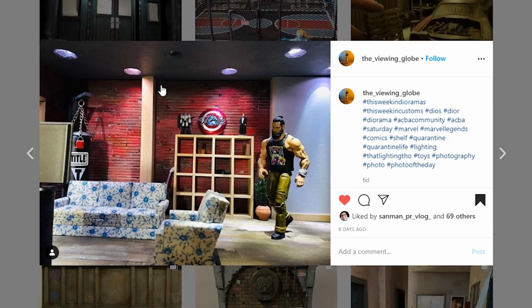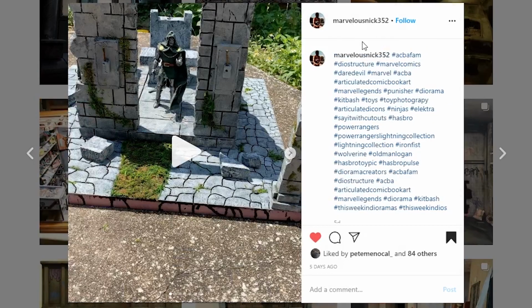That's always a feature that I love when you guys add in there. It just completes a diorama when you can put in a ceiling and throw in some lights. It's just so much fun. It's just a single picture. It's a really nice looking diorama. I really dig on this brick wall in the background and the little props that you've got in there. So really nice job. And then last but not least, coming from Marvelous Nick 352.